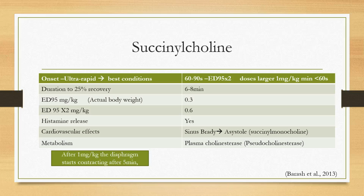However, if you give 1 milligram per kilogram, the diaphragm starts contracting after 5 minutes. So that's clinically significant because if you've properly pre-oxygenated your patient and you haven't given too large a dose of your sedative hypnotic, and given that the duration of action of your sedative hypnotic is not longer, you could theoretically, in a cannot ventilate, cannot intubate scenario, regain ventilation 5 minutes in without the patient becoming hypoxic.